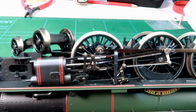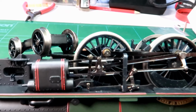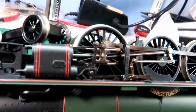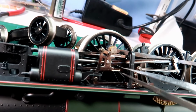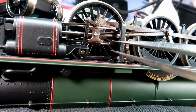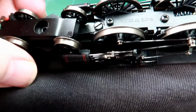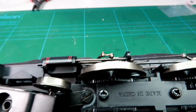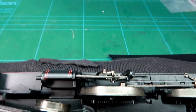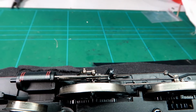Now, one of the things that can be a weakness on these models is the slide bars, and where they fit into this bracket here and then into the cylinders. These are perfectly in place. So I can give you a better view on the other side. Sorry about the handheld camera. Yeah, you can see where the slide bars are. You're looking down on the top one, or the bottom one. Oh dear. And they go into the bracket and they just plug in.